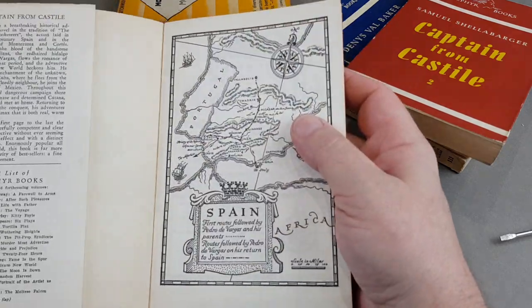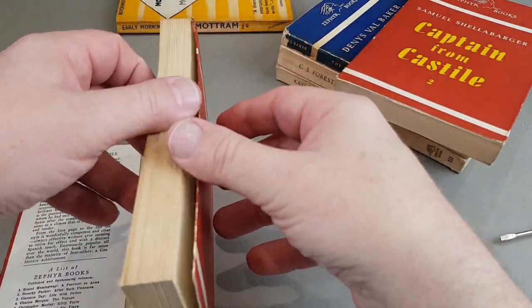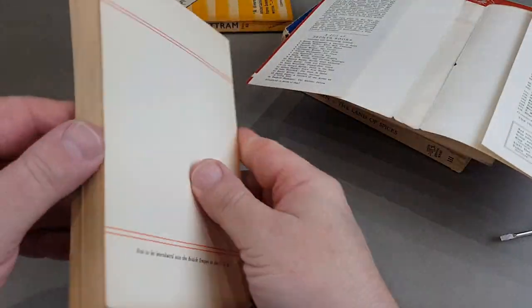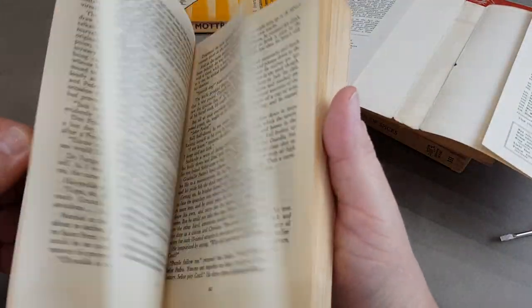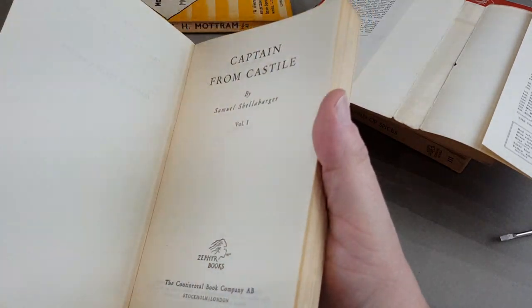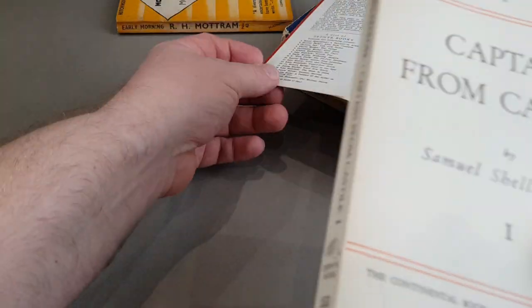Just looking inside there in the inside wrapper. Number 19 in the series was the Maltese Falcon by Dashiell Hammett. I bet that's an expensive one. Apart from that, this is actually really, really nice condition. Very, very nice.